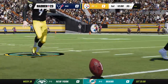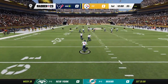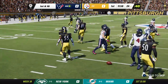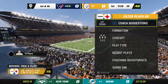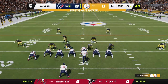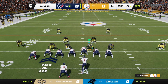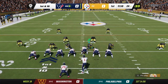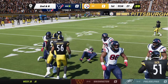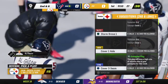Kicker Chris Boswell has it ready to go, and we are underway from Pittsburgh. A fairly short kick from the 14, and he brings us out past the 20 to the 24. Start on the ground, ETN. And nothing much materializing there on the first down run. He'll get a couple and that's it.